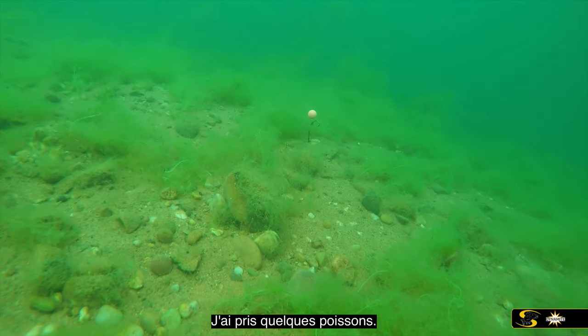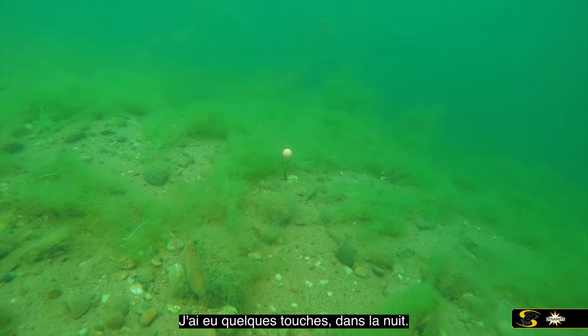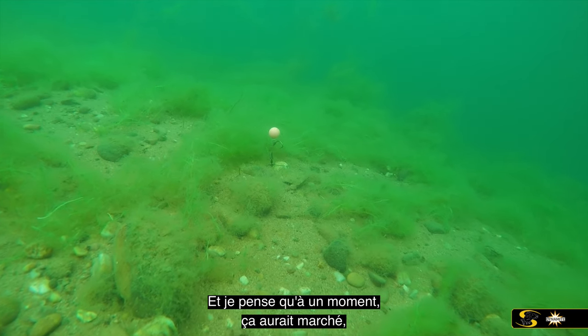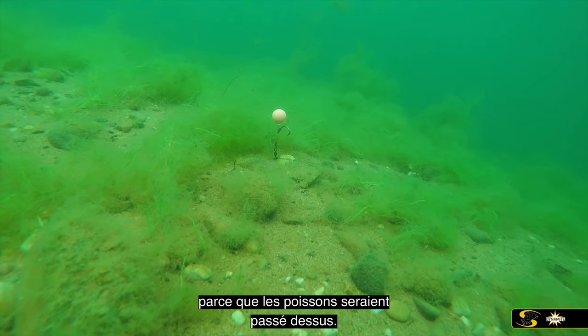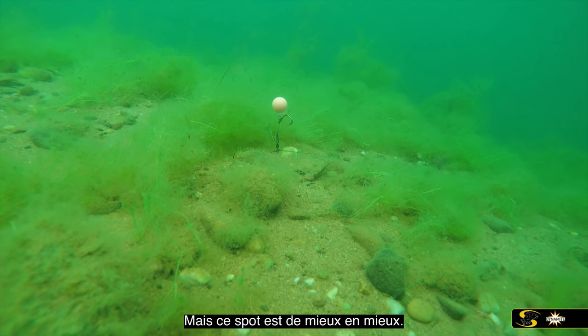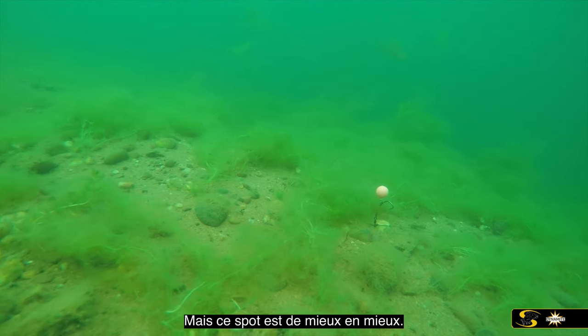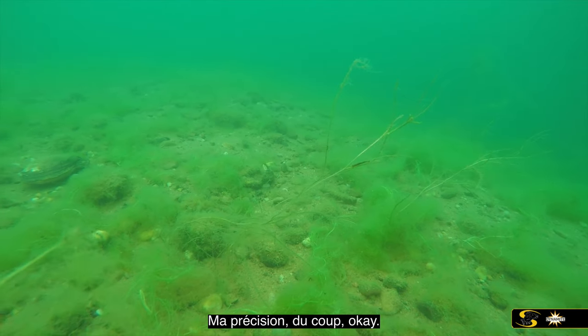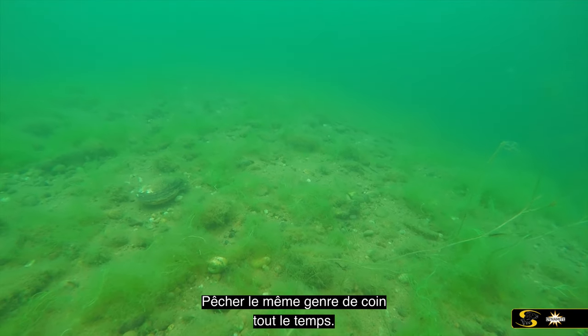I'd caught quite a few fish, had a few bites off that through the course of the night. This was a recent recast, and I suspect that at some stage that would have gone anyway, because the fish have been passing back and forth over this. But that spot is just getting better and better and better. There's the swan mussel that we couldn't see and then could see, so my accuracy is absolutely bang on, fishing in the same sort of area all the time.